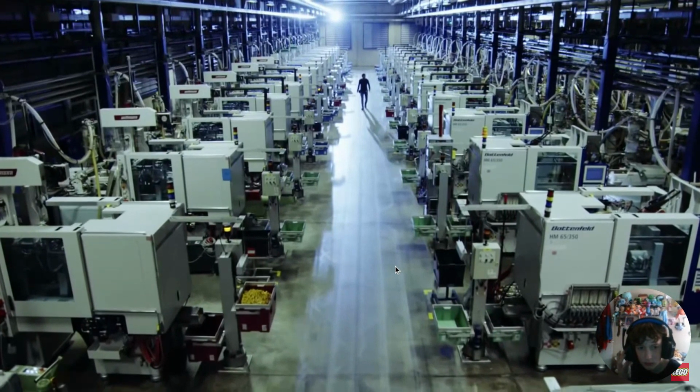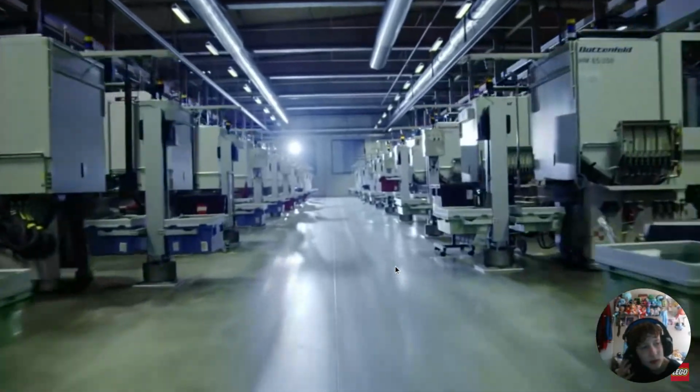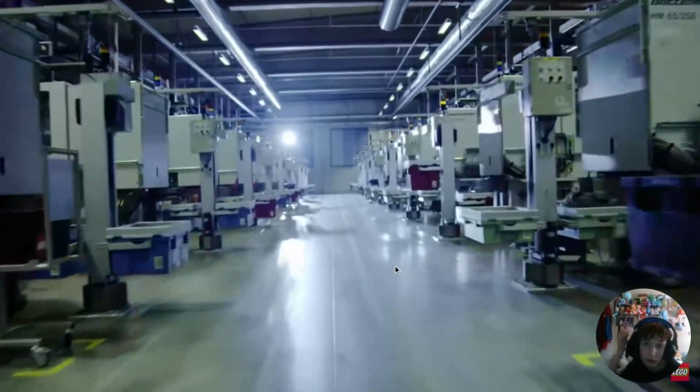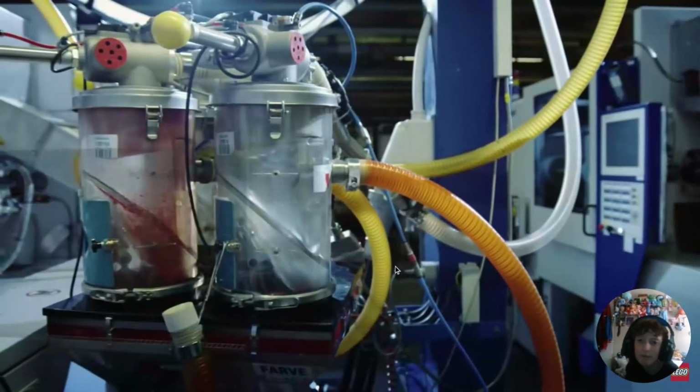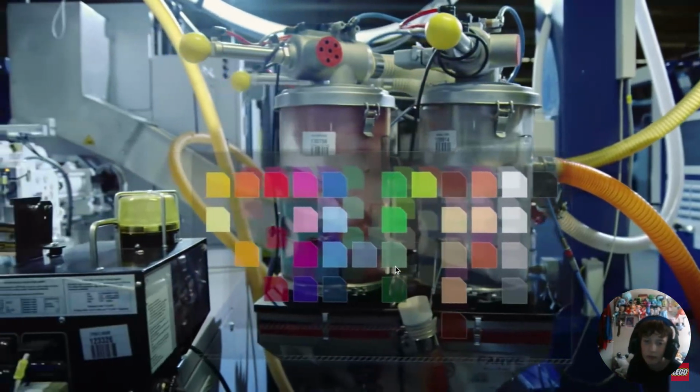High-tech injection molding machines produce Lego elements 24 hours a day, 7 days a week. First, the raw granulate is mixed with the dye. Bricks are currently produced in over 50 different colors.